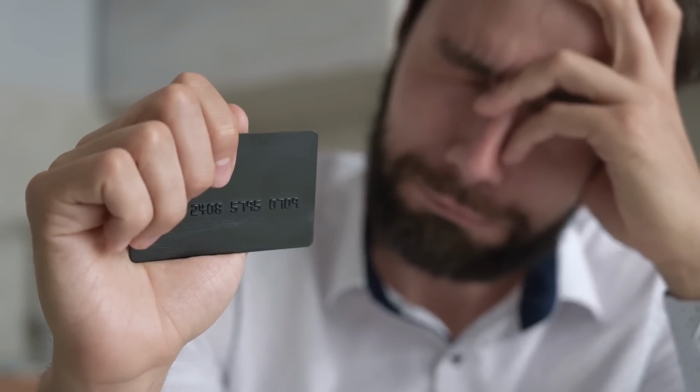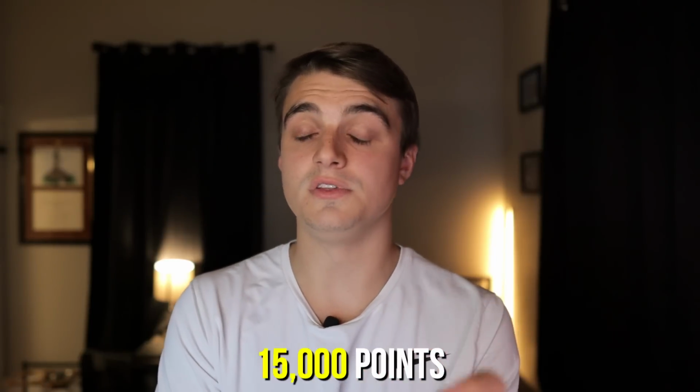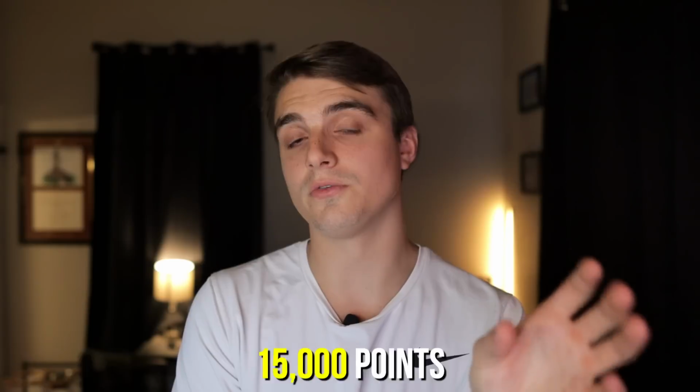So the opportunity cost of me only using one credit card in 2023 to get 50,000 membership rewards points is a really large cost to be paying. So after thinking on this for a while, I think I would have to go with the 15,000 Amex membership reward point offer for only spending $3,000 in 3 months, because that would free me up again in January to go ahead and apply for another card, and that one would be a Chase Ink business card.